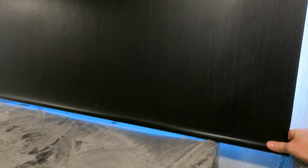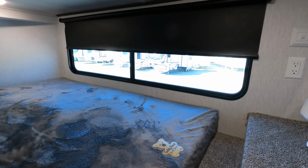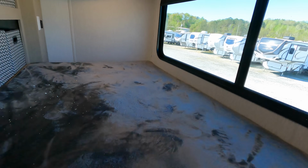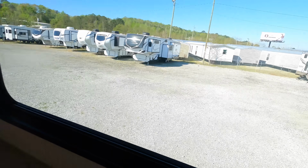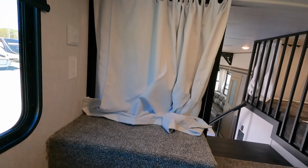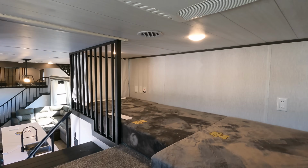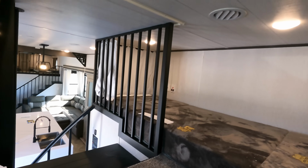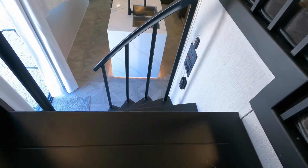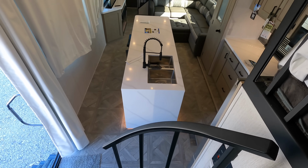Let's open these blinds. That'd be a pretty good view if you were up here sleeping out on the lake. Those really thick curtains are also up here. That's the second air conditioner. But this is what I'm talking about. I don't know, it's a great design, but I would be worried for smaller kids. The spiral case is very, very nice though.